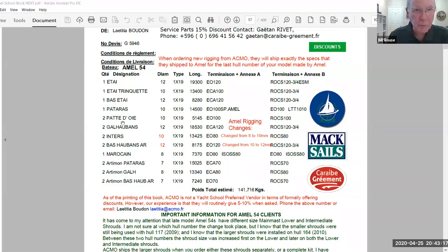Can I say something? Let me see if I can show you. First of all, Super Maramoo owners, the rigging dimensions never changed. On 54 owners, 2 pieces of rigging changed. You can see on the screen. One piece of rigging was changed from 8 millimeters to 10 millimeters, and another piece from 10 to 12. But that was the 54, not the Super Maramoo.